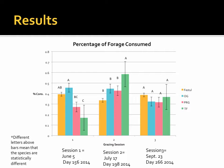broken up each trial, and within that I have each of my species and their percentage consumed. And so we can see from the first session on the left that orchard grass was the most preferred, followed by festuloliums, and then perennial ryegrass, and tall fescue was the least preferred. However, what's interesting to me is in the summer that trend has almost completely reversed itself, where now tall fescue is the most preferred species by them. And then the other 3 species are farther down, but they're not significantly different from each other. And then in our fall grazing in September, there were no statistical differences between any of the species.